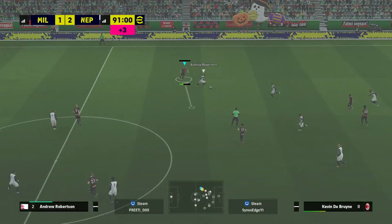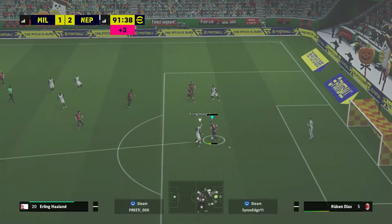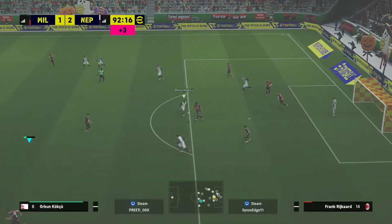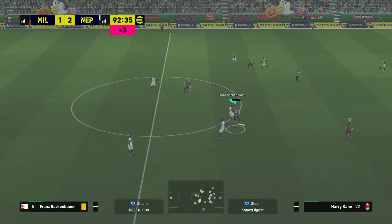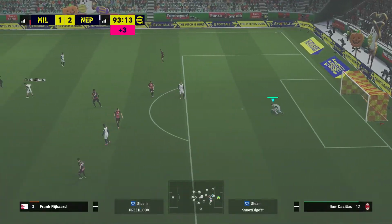Rijkaard is always scanning the pitch for targets. And this on the finish! And again! Oh, it's come off the upright. Good effort from distance.